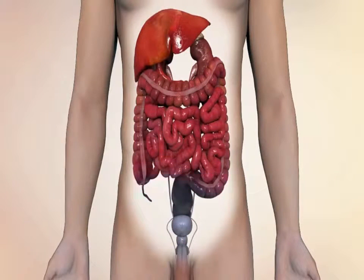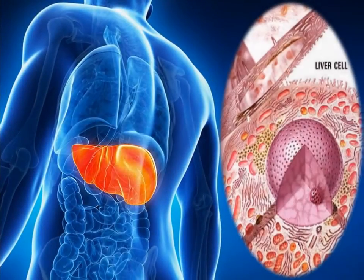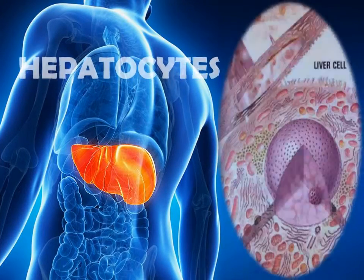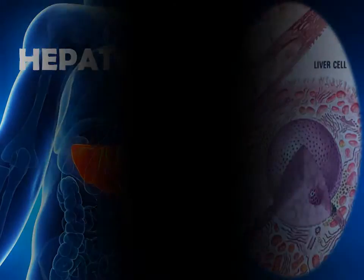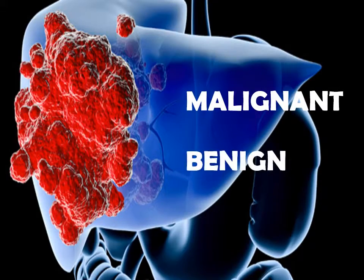Another important function of the liver is cleansing blood. Liver cells break down toxic and extraneous substances found in the blood and discharge them by means of excretion or urination. Because the liver is made up of different types of cells called hepatocytes, many types of tumors can form in the liver. Hepatic tumors may be malignant or benign.